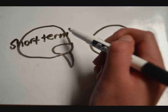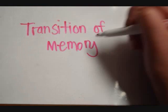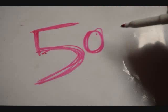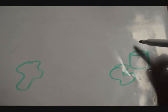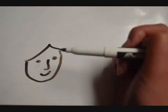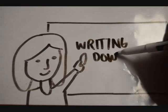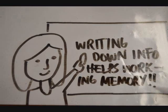Short-term memory and working memory are connected because it is a transition of short-term memory going into long-term memory. We lose 50% of newly learned information in 24 hours or less because our short-term memory decays so quickly. It happens in the cerebral cortex. For example, writing down notes helps you process information from short-term memory into working memory, as it is an active way of learning.